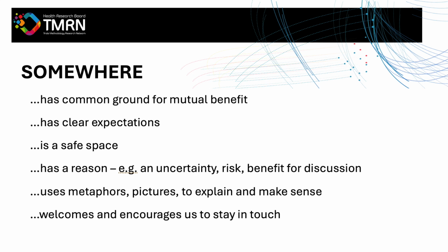So it's somewhere, a place that has common ground for mutual benefit, has clear expectations, is a safe space, has a reason for meeting, an uncertainty or risk benefit for discussion. A place that uses metaphors, pictures to explain and make sense, and is finally a place that welcomes and encourages us to stay in touch.